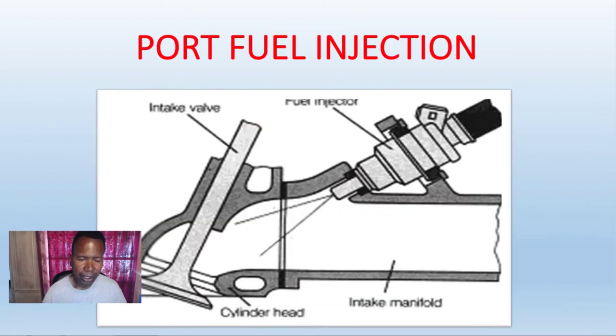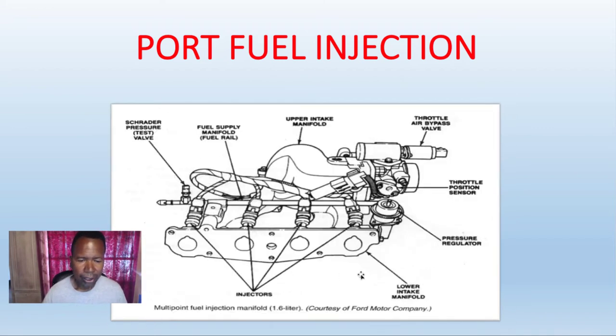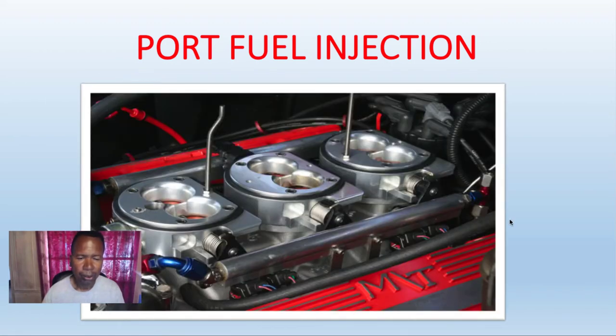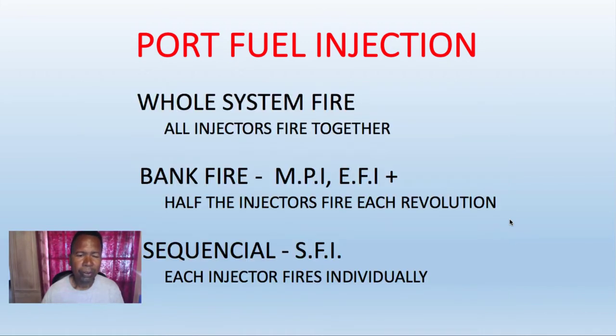Port fuel injection. The injector is spraying right behind the intake valve. You see that? Here's the lower intake. Here's the injectors. It's spraying fuel right into the intake, right into that lower intake, right behind the intake valve. It's another port fuel injection setup. This is airflow. You would think it's throttle body, but it's not. Just throttle plates for airflow. The injectors are over here. Port injection here and here. Port fuel injection.